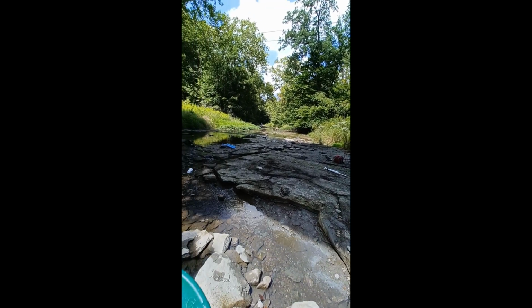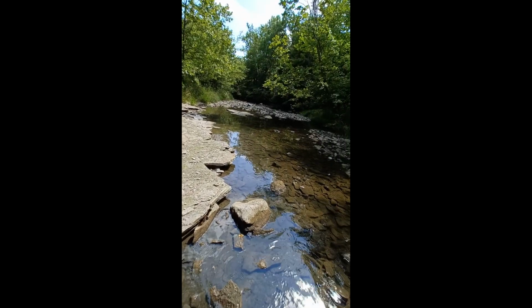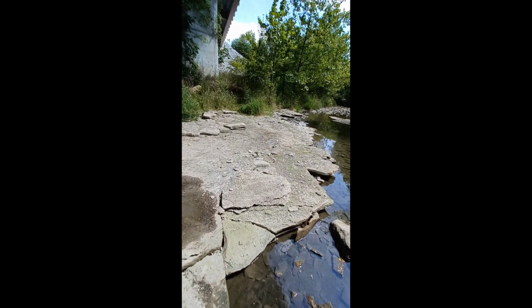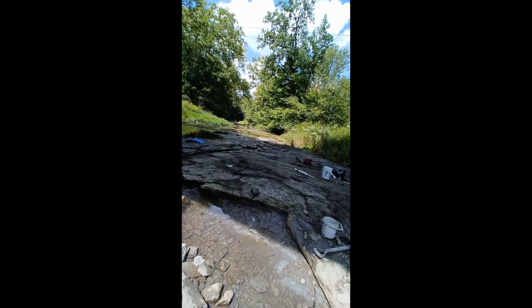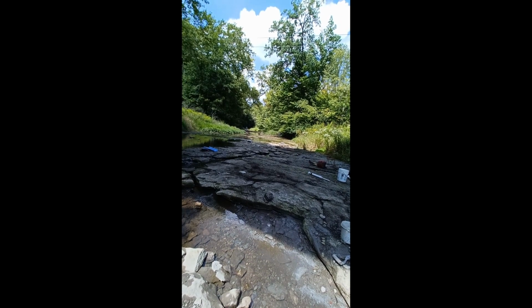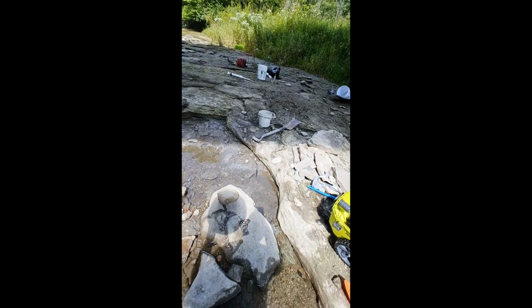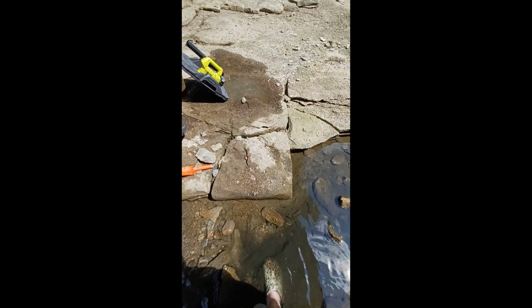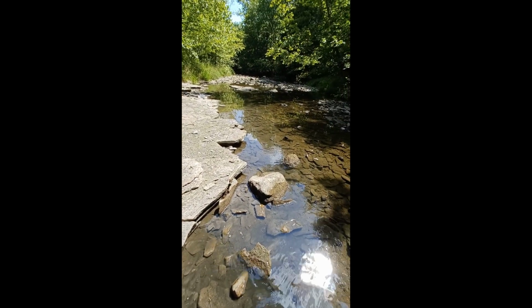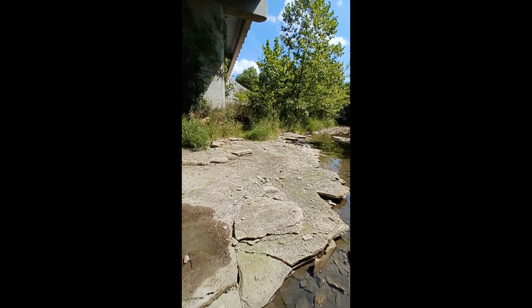Really nice day out. Not really good for fossils down here with all the algae and everything else growing, but still really nice here. Maybe I can try to zoom it. Yeah, it won't let me. Really nice bedrock here. I bet if you crack that open, there'd be a lot in there too. Got a little bunch of little fish in there. Really nice day, no rain.